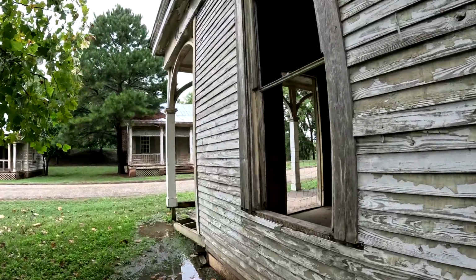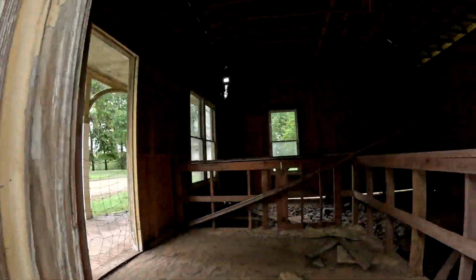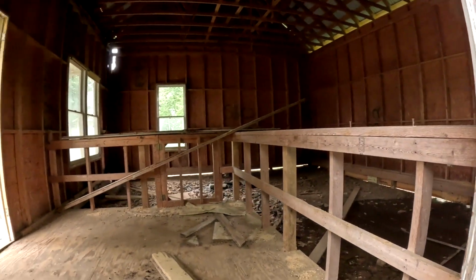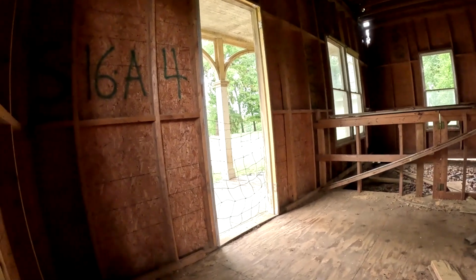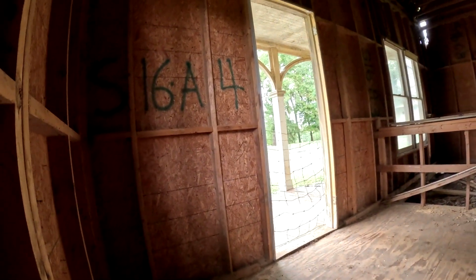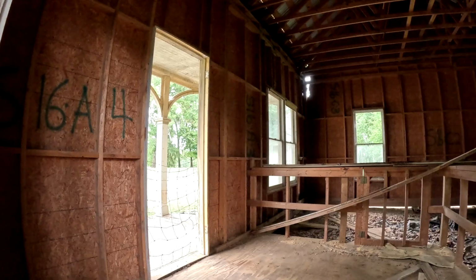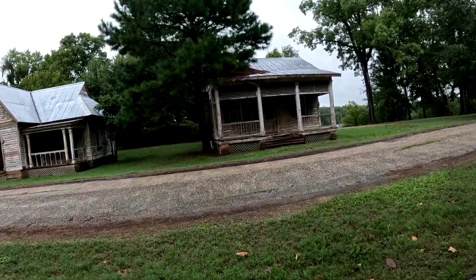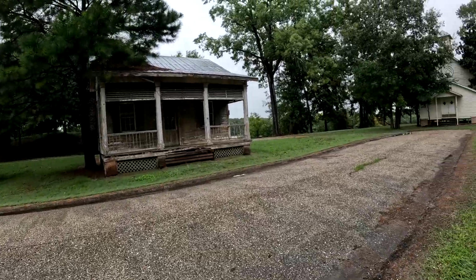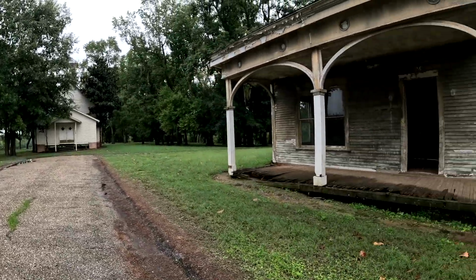Now this has got a good open window to look into. Alright, this is where the actors stood. And then they'd run out of, what's the balcony? S16A4. Okay, S16A4. This whole place smells like goats.